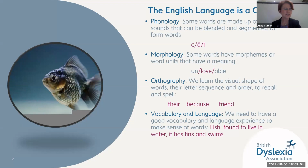Now, an individual with dyslexia may experience difficulties with each of these skills, and they are required for reading and spelling. And a core difficulty in dyslexia is the ability to detect and manipulate the sounds of language, or what we call phonological skills. This in turn affects the acquisition of phonics, remembering letter order, reading and spelling accurately and fluently.